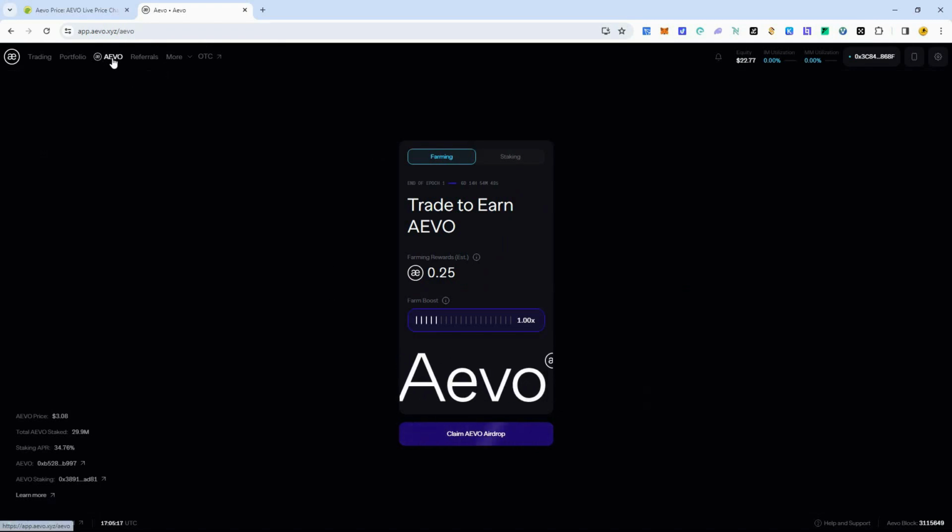So you're going to click on the Aevo button up here, and you should see something that looks like this. This is their new trading farm where you can trade and basically get farming rewards in Aevo tokens. So I might participate in that. I got some money in here. I got a little reckless at the end of some trades. So when you first look at this, you're probably thinking, well, where's my airdrop? Because it's going to say 0 right here.